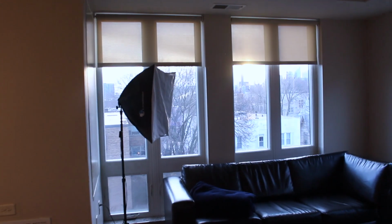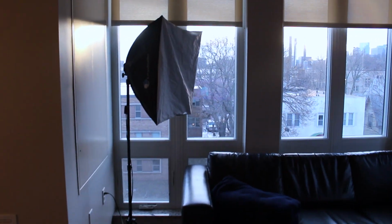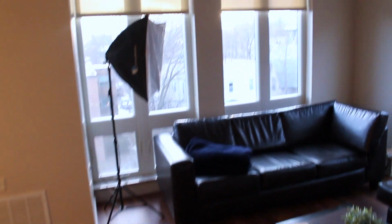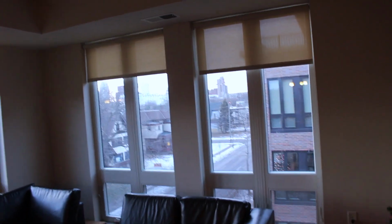I also have my little studio lights over here because it's just so big and I don't know where to put it in my room because my room is a little bit smaller. So I'll give you guys an overview of the living room. This is how it looks, and we have these beautiful windows. We have a really nice view of downtown too.